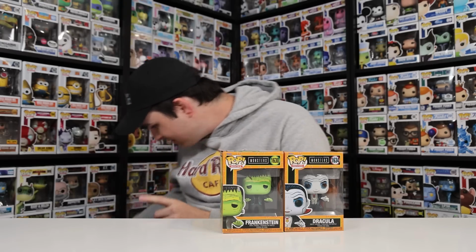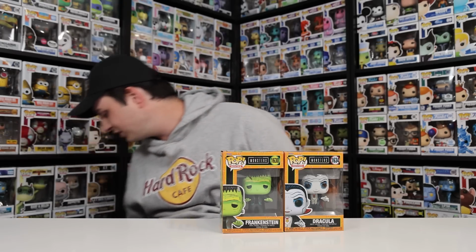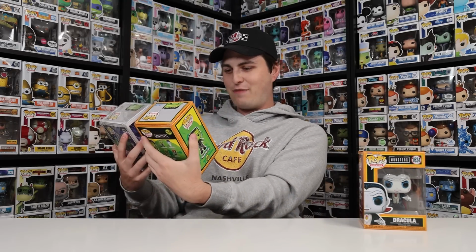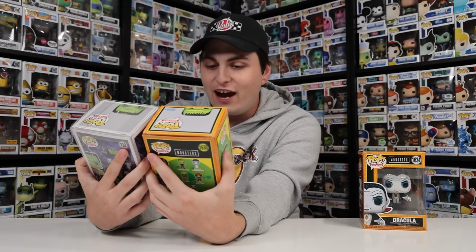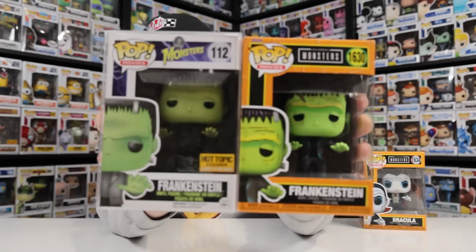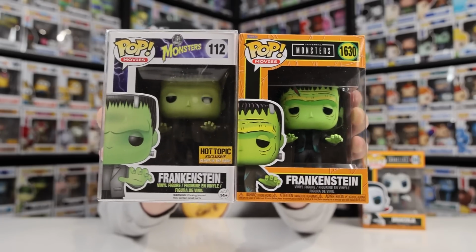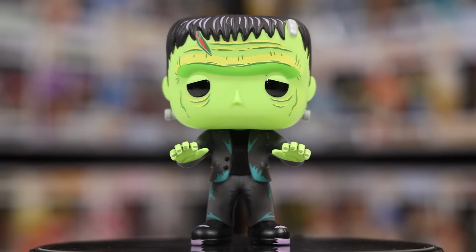And actually, now that I think about it, I have the original Frankenstein down here from Hot Topic that released years ago. It's actually the glow-in-the-dark version, and I want to see if the molds are the exact same. They might be. If not, they're very similar. Like, take a look at the two here and let me know what you guys think. Are they the same? I think this one here, the newer one, is just a little bit lower in the box, maybe. But other than that, I think they are exactly the same.